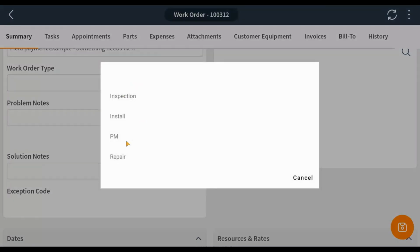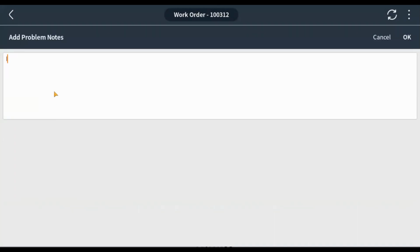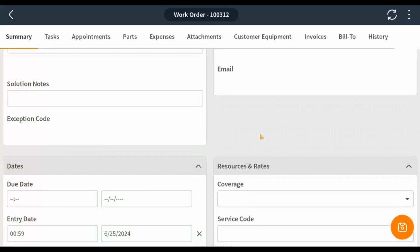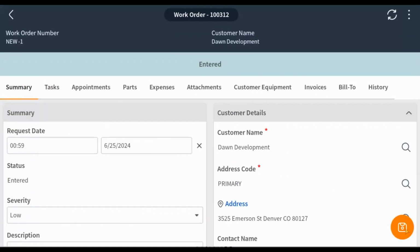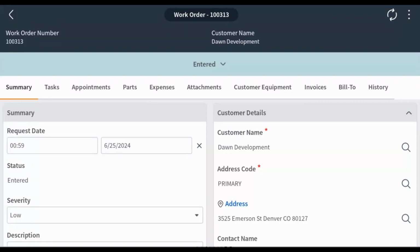Work order type, we'll say this is a repair. That's probably as detailed as your customers usually provide you, and this is probably good for what we need. So we'll go ahead and hit save. We can see our work order is now in an entered status.